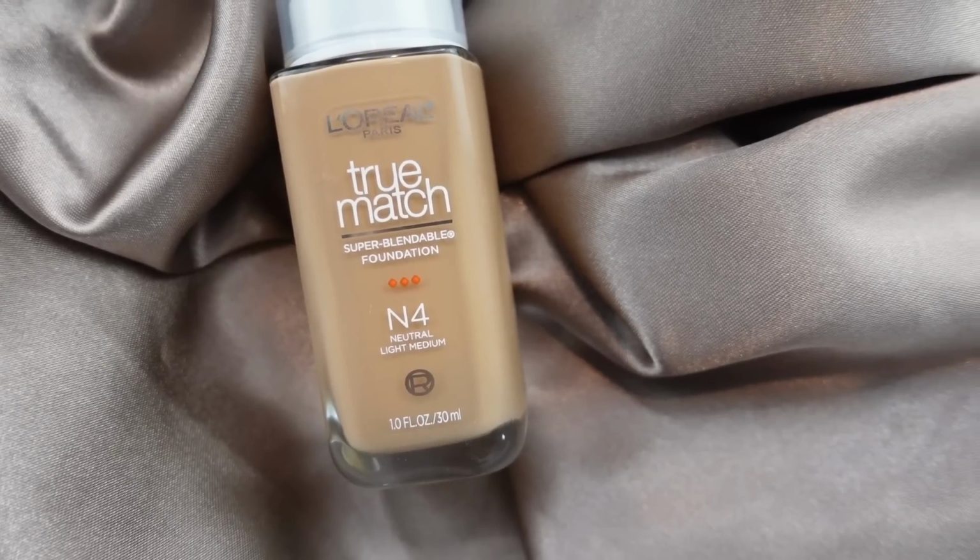But I was thrilled that L'Oreal has come out now with their True Match with a pump. The old fashioned True Match that many of us have used over the years and love is just very hard to get out of the bottle, very messy. Well, now they've put a pump on it.